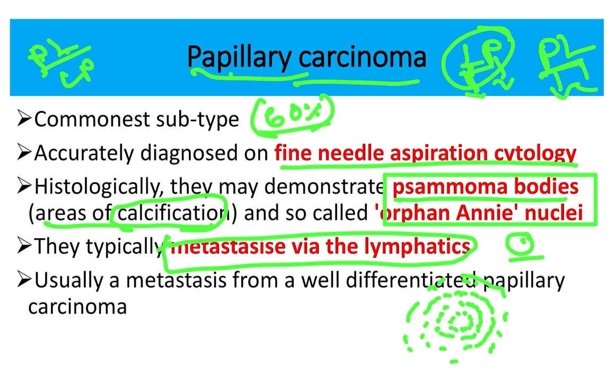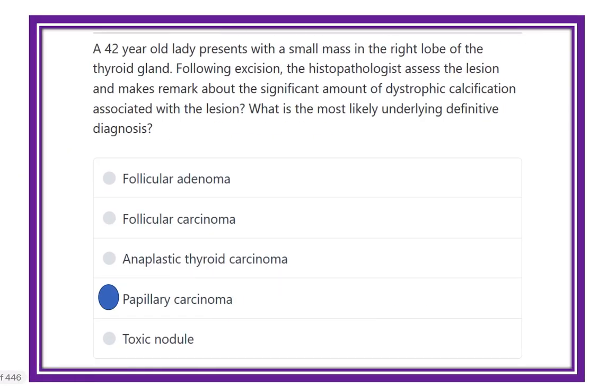PL means papillary lymphatic or lymphatic papillary. Usually metastasis from the well differentiated papillary carcinoma. So this one point, the dystrophic calcification, goes for papillary carcinoma. On the other hand, follicular carcinoma usually metastasizes by blood, and anaplastic carcinoma presents with a severe form. So our answer is papillary carcinoma, because here the dystrophic calcification present is known as the Psammoma body in case of papillary carcinoma.